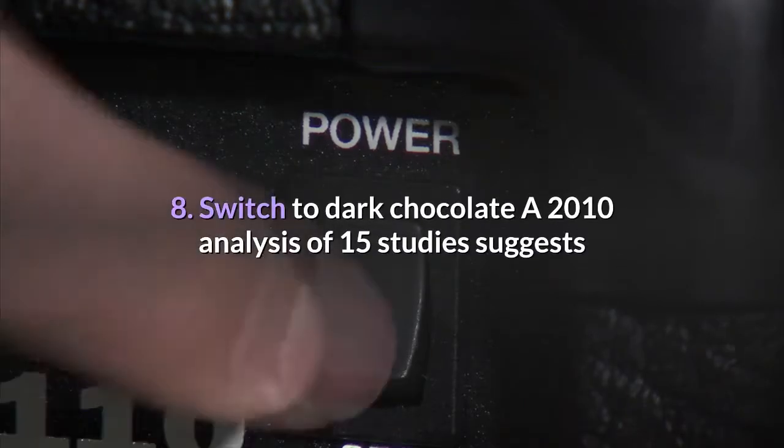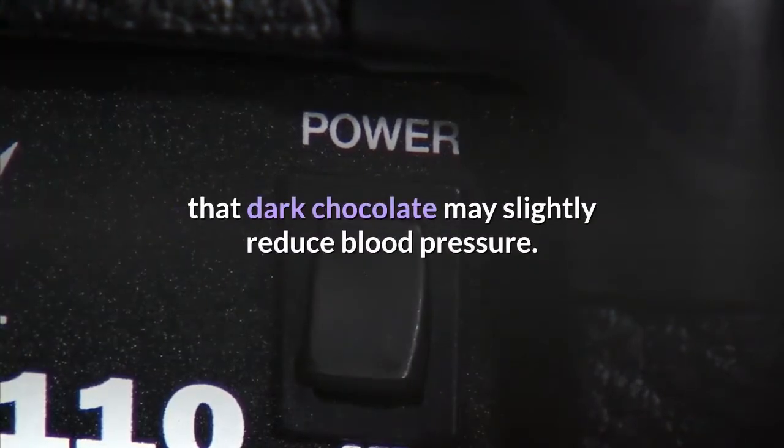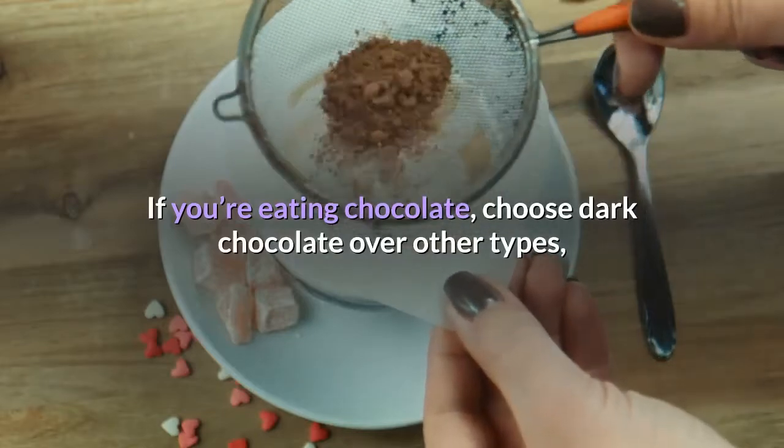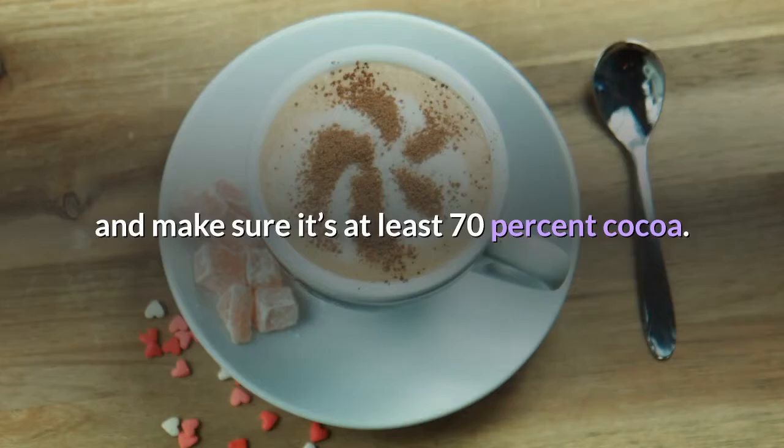8. Switch to dark chocolate. A 2010 analysis of 15 studies suggests that dark chocolate may slightly reduce blood pressure. If you're eating chocolate, choose dark chocolate over other types, and make sure it's at least 70% cocoa.